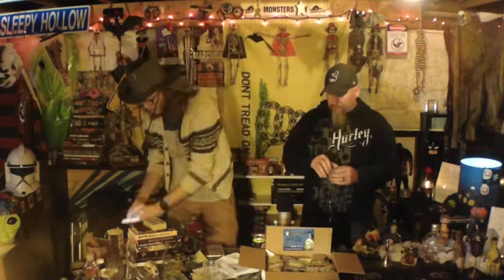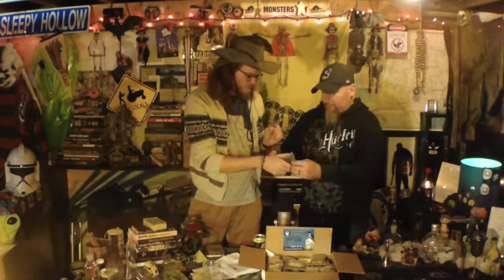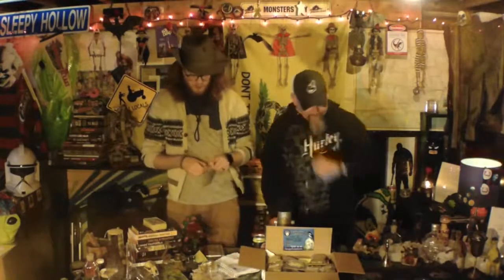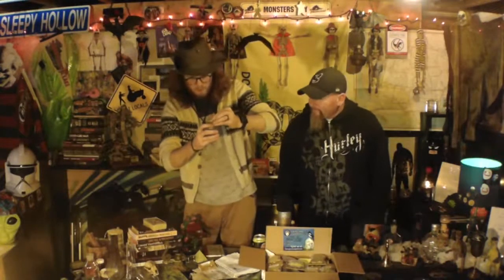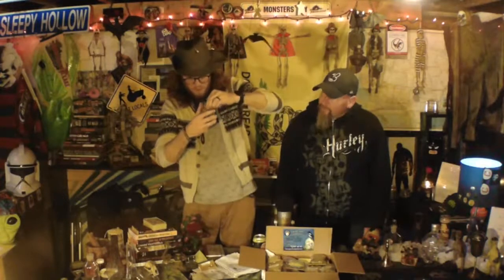So we're going to throw that in a jar and throw a label on that one. Actually, I'm probably going to keep going like this, since you got your thing pulled up, so I'll just keep going on my phone. I'll let you pour that in. So, getting this taken care of. Raspberry leaf is going in. Oh, they really packed that pretty good.